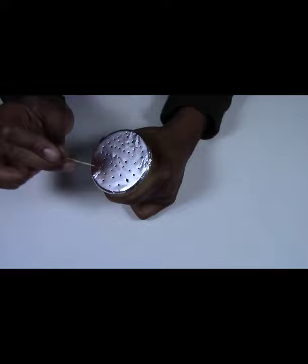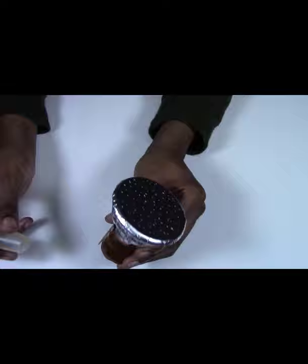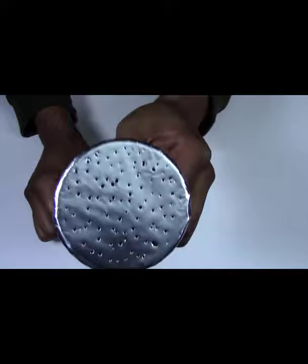Alright, now that I've got my holes punched in my bowl, let's get my grommet on, and look at that. You have a ready-made hookah head. You are good to go. Look at you go. Let's get smoking. Boom!